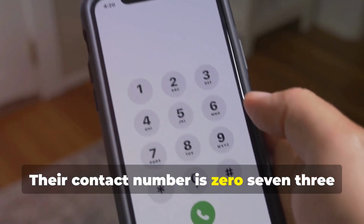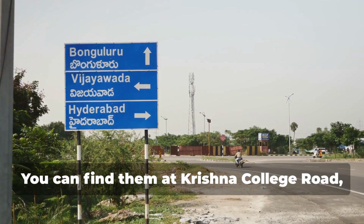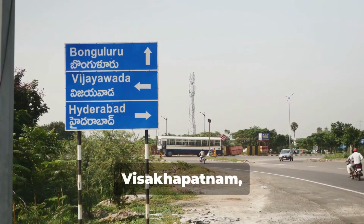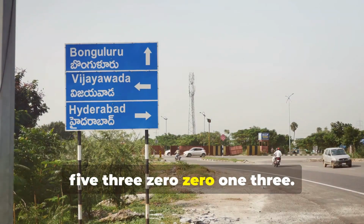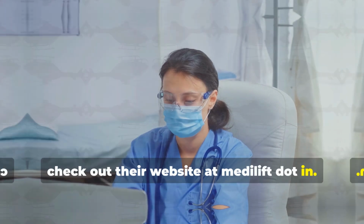Medilift Air Ambulance Services. Their contact number is 07367020595. You can find them at Krishna College Road, Visakhapatnam, Andhra Pradesh 530013. For more information, check out their website at medilift.in.